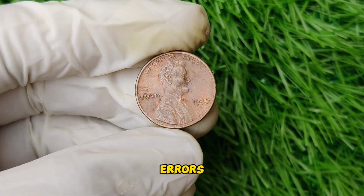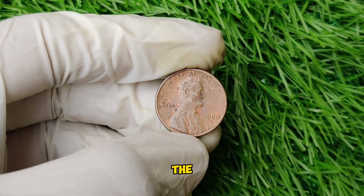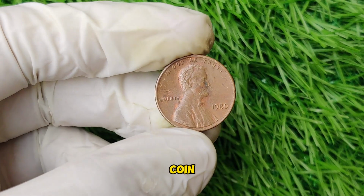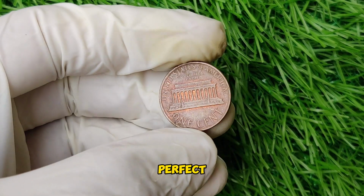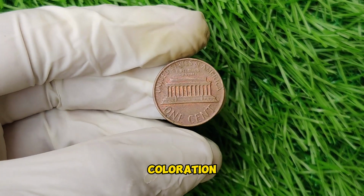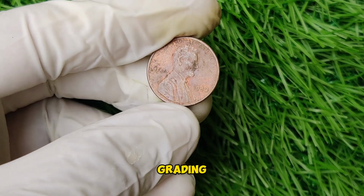Look for minting errors. Use a magnifying glass to inspect your penny for doubling on the letters and numbers. Double dies and off-center strikes are signs of a valuable error coin. Condition is key. The most valuable 1980 pennies are in near-perfect, uncirculated condition. Look for pennies with no wear, bright red coloration, referred to as red, or RD in coin grading, and sharp details.